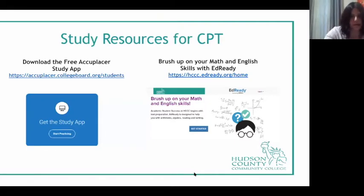What I like about EdReady is that when it creates that personalized study path, it focuses only on those areas that you need. So it will remember that D knows her fractions, so it's not going to focus on lessons that are fractions. And it's a pretty neat tool. Whatever score you get at the beginning of EdReady, you're able to track your progress. It's from 0 to 100.